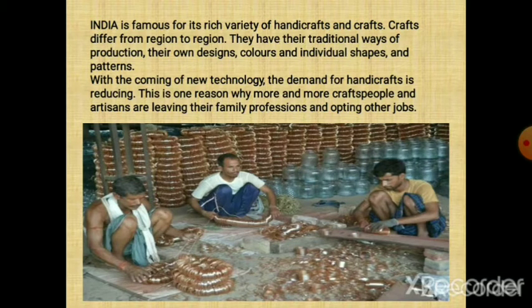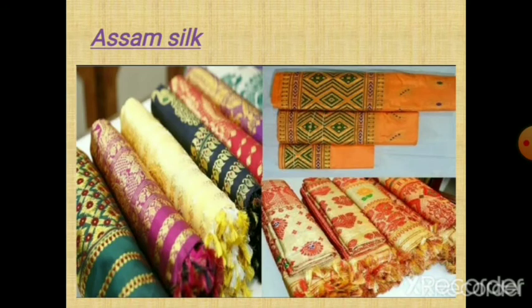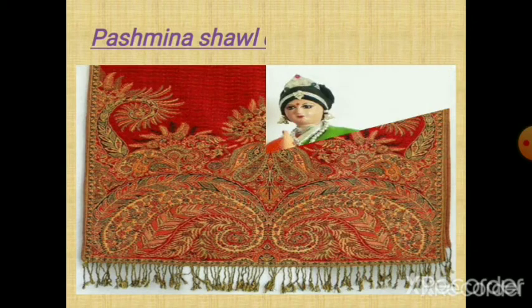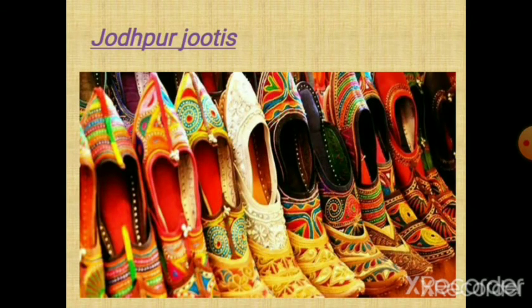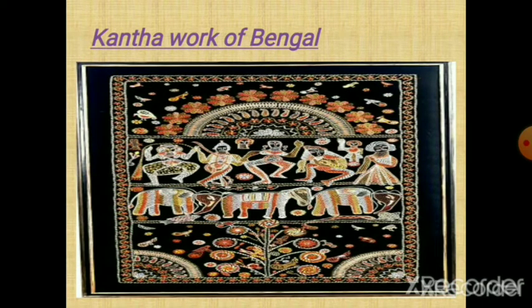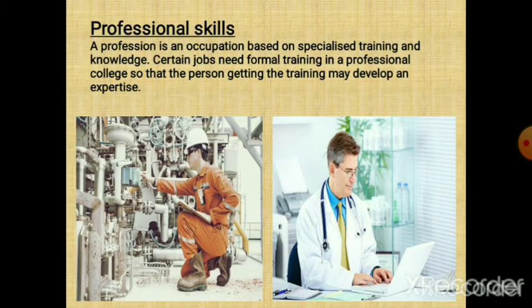For example, glasses of Firozabad, Assam silk, Pashmina shawl of Kashmir, Kinhal toys, Jodhpur jutis, Kantha work of Bengal, chikan embroidery of Lucknow. These are the examples of some localized skills.